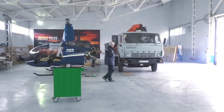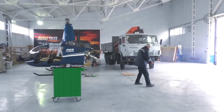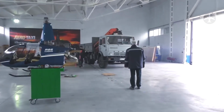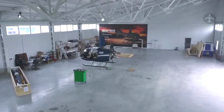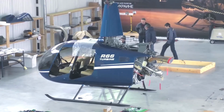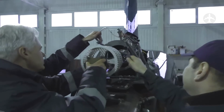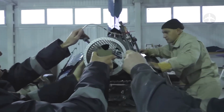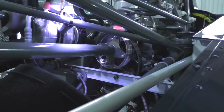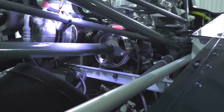The transmission oil is then filled, and the main rotor system is checked for proper operation. The tail rotor system is also checked for proper operation, and the pitch is adjusted as needed. The engine is started up, and the gauges and instruments are checked for proper operation. Once the engine is running smoothly, the electrical systems are checked and the avionics are tested.